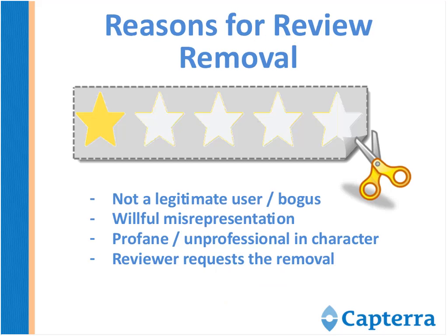Now, of course, there are going to be circumstances where we are going to remove reviews, and we're going to be pretty proactive about this. And if you see anything, please feel free and email us. We're going to look into it. So here's just a quick list of some of the reasons why we do remove reviews. Of course, they're not a legitimate user, they're bogus, they have a lot of willful misrepresentation, such as lying about something. That is not going to be helpful to someone researching different software options. They're using profane language or unprofessional in character. And finally, we've had reviewers ask us to remove reviews.